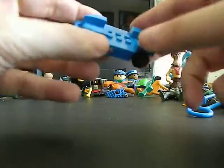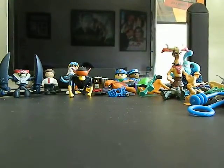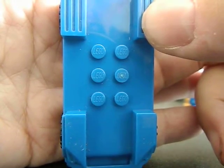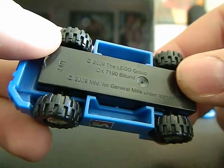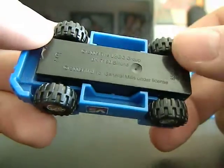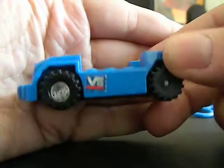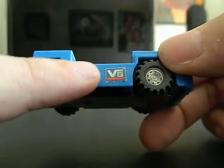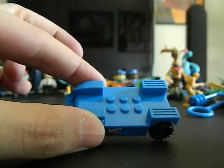And this car is for wmpyr. Let me make sure this is going the right way. This is some kind of weird Lego car, and it is a Lego car because it does say, there you go, it does say Lego. And at the bottom it says 2009 Lego Group General Mills. So I'm not sure if this is supposed to be some kind of mail-away offer, or if you get it inside of some kind of cereal box or something. But the stickers are still there, it says V8 and then V8 there. So wmpyr, that goes in your collection. It's going to go in your box.